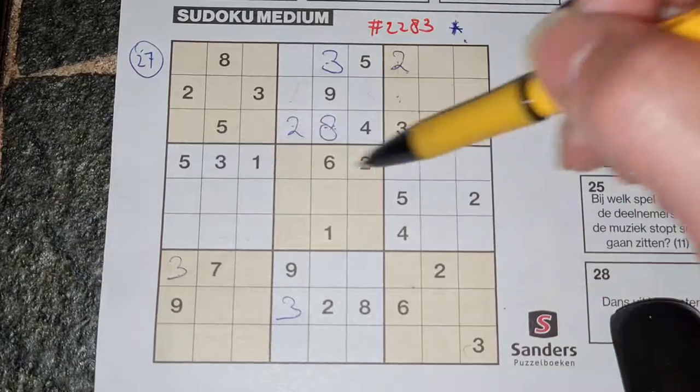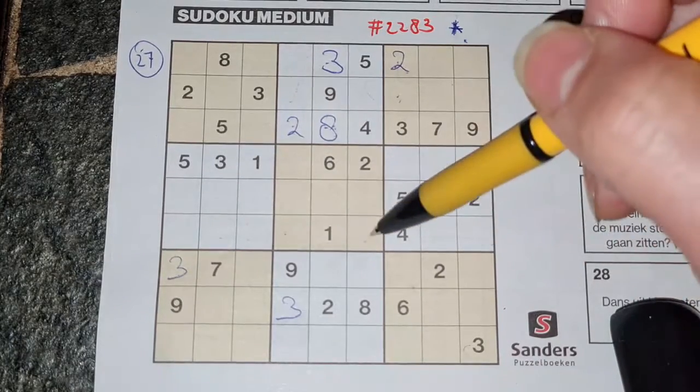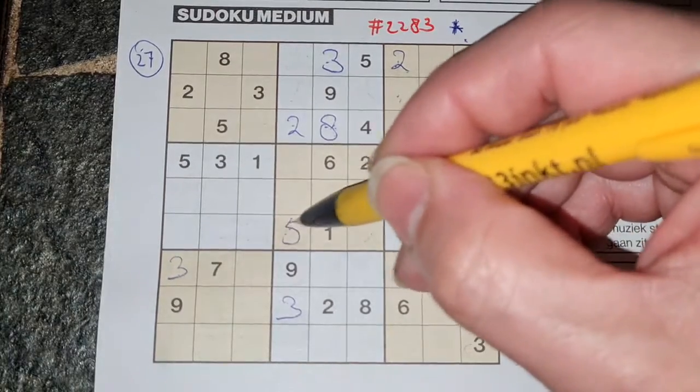Then we have a 5 in this row, 5 in the middle row, so the row below. Only two places for the 5 should be here or there. We see there 5, no 5 there, 5 should be here.